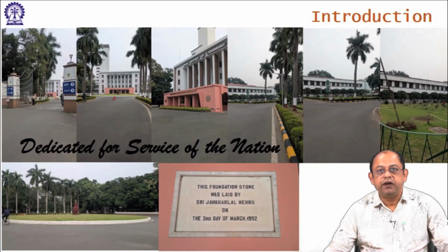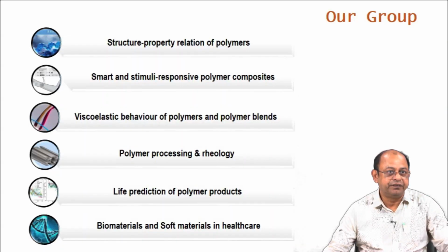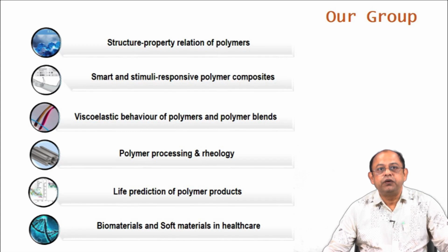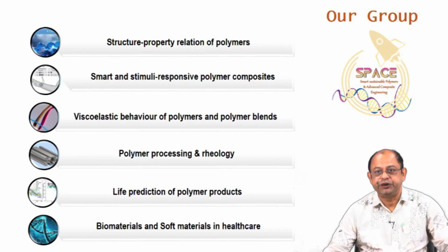I have been teaching for the last 20 years since 2004 at Rubber Technology Center, IIT Kharagpur. Rubber Technology Center, IIT Kharagpur is indeed unique in the entire IIT fraternity. Our research group is commonly known as SPACE, which stands for Smart Sustainable Polymers and Advanced Composite Engineering.